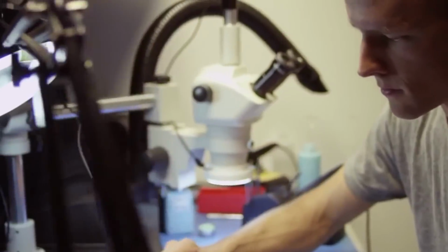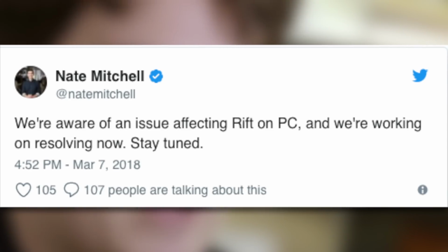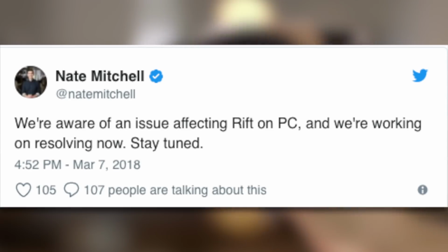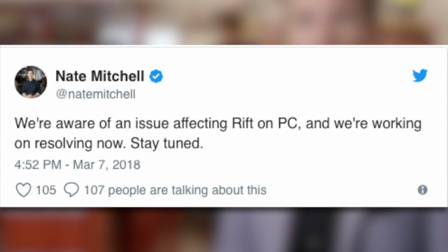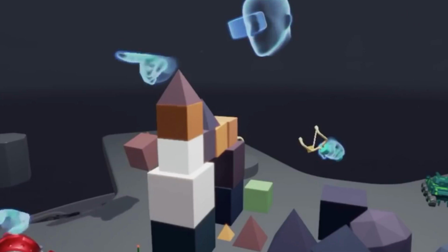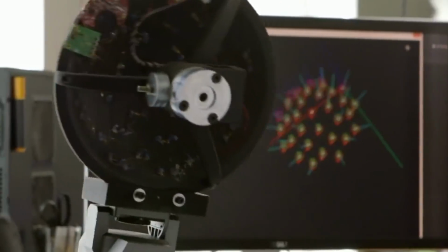The problem with that, of course, is that it could mess up any other software that depends on your PC having the right date. Oculus founder Nate Mitchell eventually responded on Twitter to this, saying the company is aware of an issue affecting Rift on PC. He followed with another update on Reddit to reassure owners the team was working on it before the company released a tiny 4 MB patch to fix the problem on Thursday.